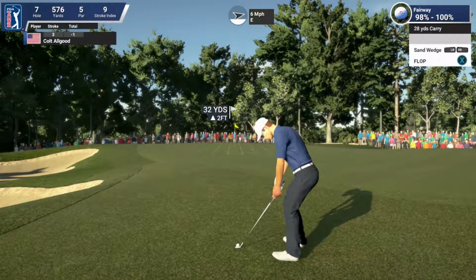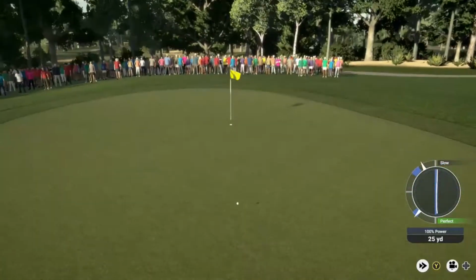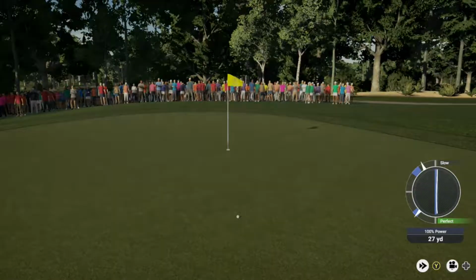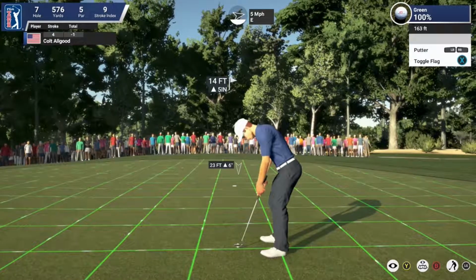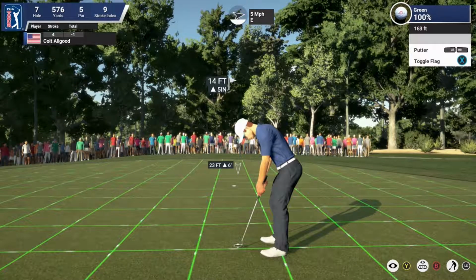All right. Got a little sand wedge, trying to open the face up and hit it close. Didn't quite get it back there, though. And this one's for birdie. Another relatively makeable putt here, only 14 feet, but playing uphill. Got to get it to the hole.